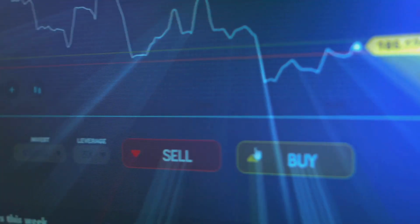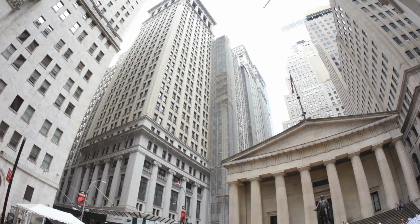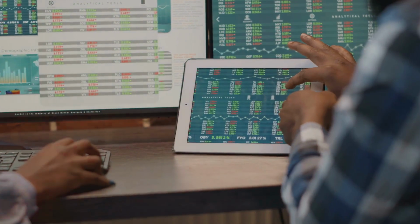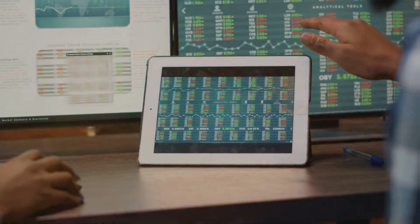Finally, where can you buy stocks? Stocks are bought and sold on stock exchanges, such as the New York Stock Exchange or the Nasdaq. You can purchase stocks through a brokerage account, which can be opened with a financial institution or an online broker.